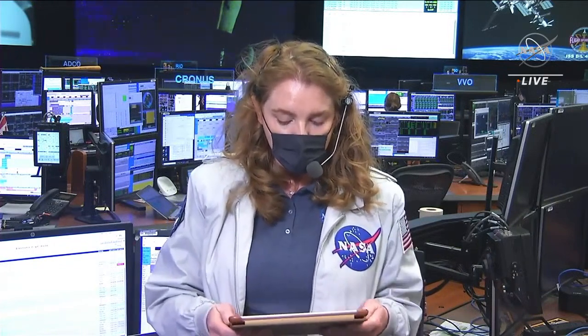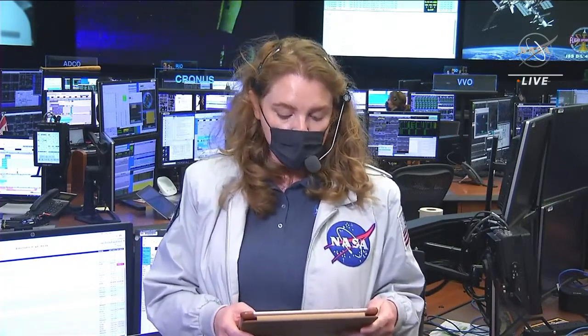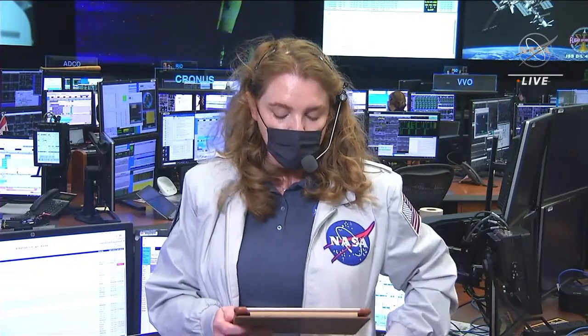The crews also removed emergency hardware that was kept inside Dragon during docked operations and transferred it back to the space station, and they took time to get their SpaceX suits unpacked.